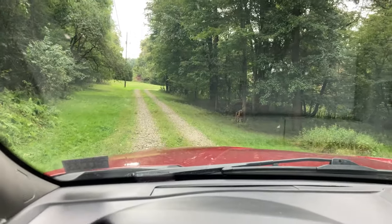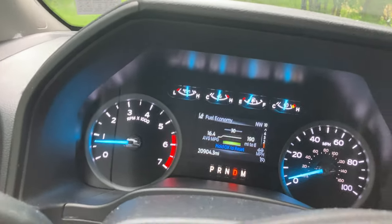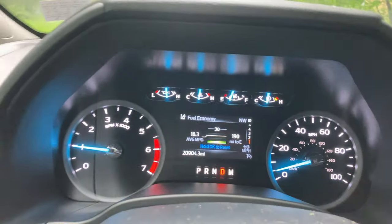So we are just pulling into the driveway here. It's a little bit after 6 o'clock, so we spent about an hour and 25 minutes driving. And you can see we ended up in normal mode at 16.4 miles per gallon for the drive home.